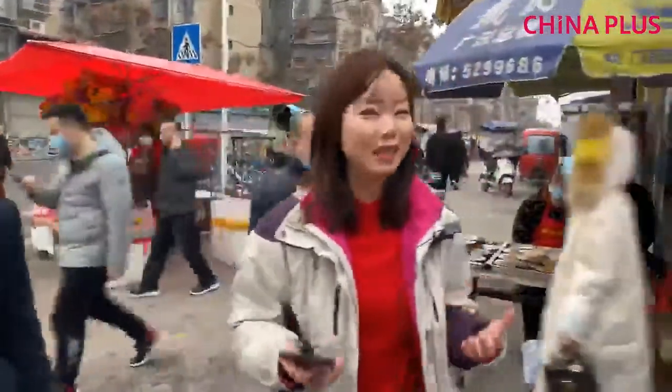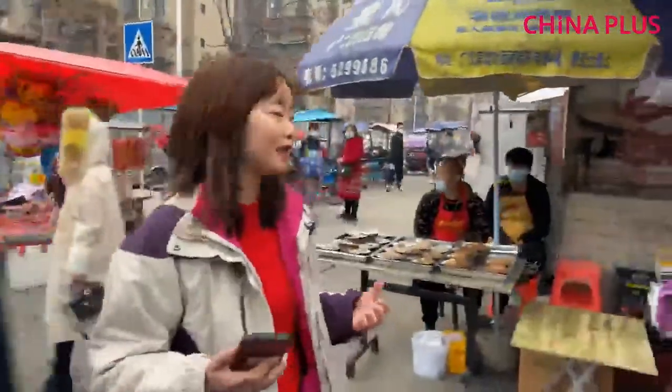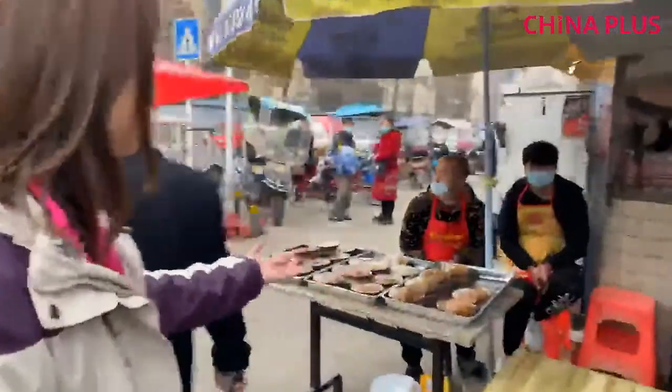Oh, check out this little dog. So cute. A lot of people coming to this market are locals living nearby, and of course they can bring their pets. And let's have a look at this stand right here.